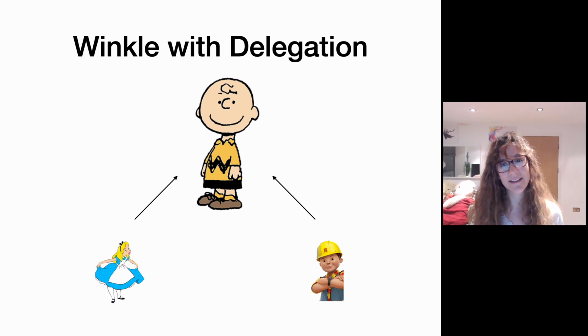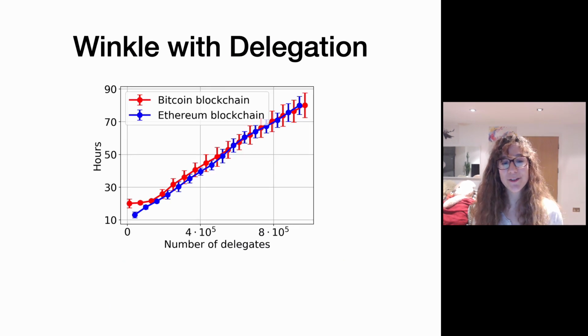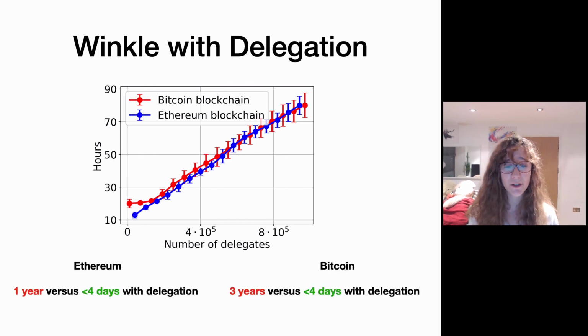Again, we simulated this delegation scheme, and we saw that it greatly improves efficiency. Especially for both Bitcoin and Ethereum, we could have a block checkpointed in less than 4 days. Also, one thing to note here is that this period that it takes for a block to be checkpointed is only the period where we ask our validators to not become compromised. It is not the finality usually considered in blockchain.